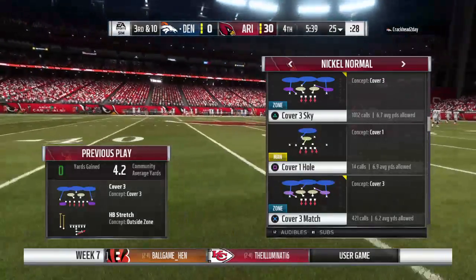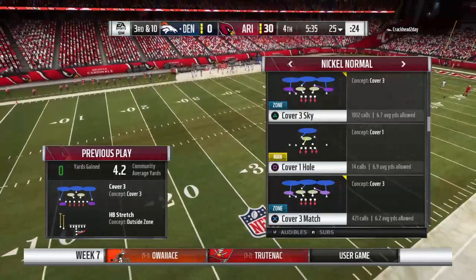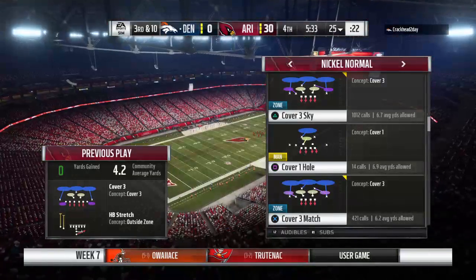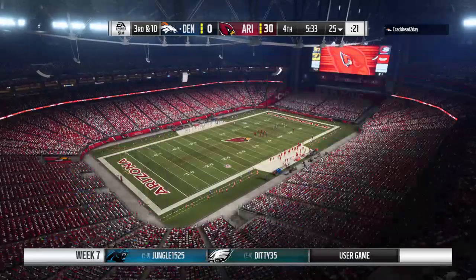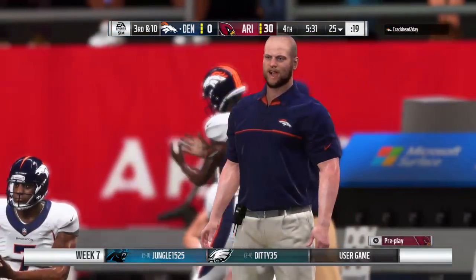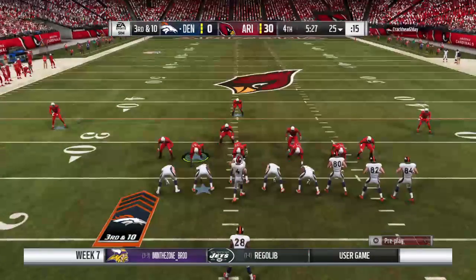I love the theme that you just brought up. This defense has been tough all game long against the run. We just saw another example of it there. The Broncos on 3rd down. They've had their troubles. Just 1 for 6. This is 3rd and 10.